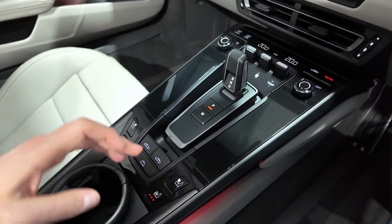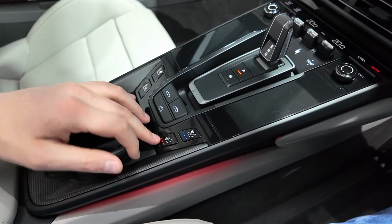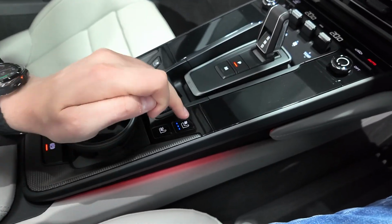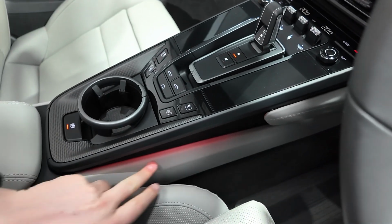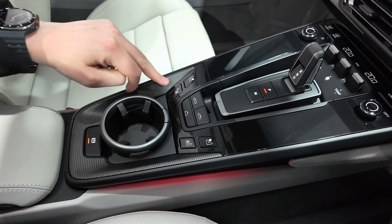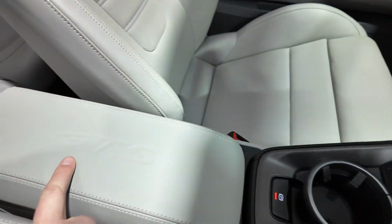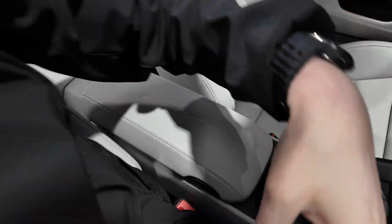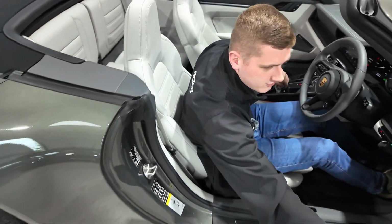We've got heated and ventilated front seats. Again, on a convertible, that's very nice because if you're in the UK, you can use the heated seats. If you're on a road trip in Europe, you've got the ventilated seats for the much better weather. You can actually see some of that ambient lighting around the centre here as well in the red, and those carbon fibre interior trim sections. On the centre armrest, we've got the model logo embossed on that centre armrest itself, and it's just an endless list of options. Hopefully I've not missed anything too important.